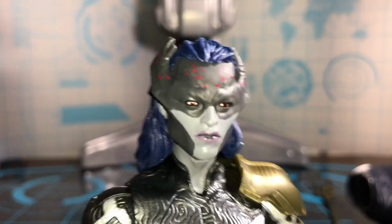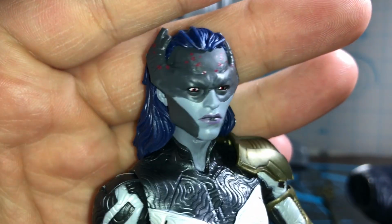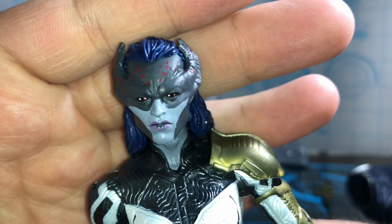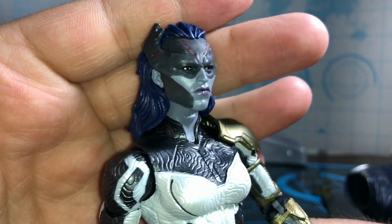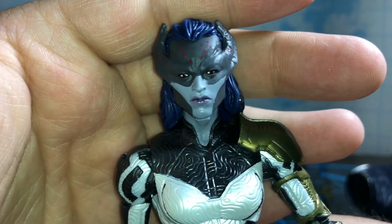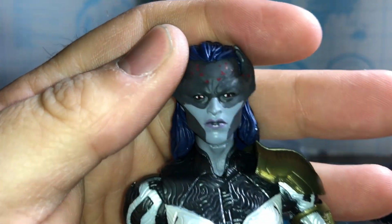So taking a close look at the head sculpt, you can see there. Now this figure does not have the digital face print technology. I guess it's because when you have a character that's going to be all CGI in the film, there's no actual face to base it off of. And I'm not sure how they would have used that technology on a figure like this to begin with. But looking at it, the eyes are done nicely. You can see they actually have a little bit of red in there.